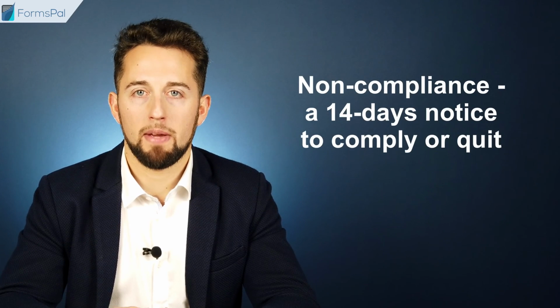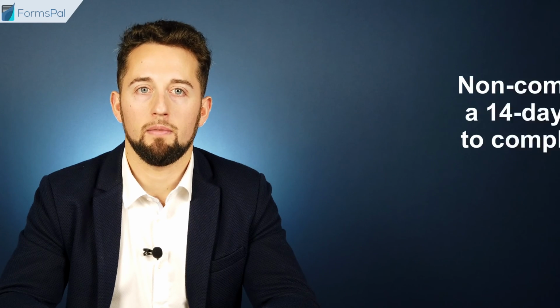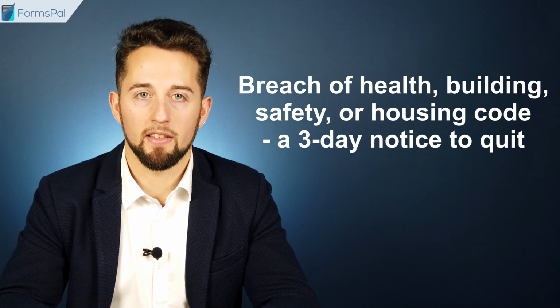Non-compliance notice. Tennessee law lets landlords send the notice to tenants who breach the lease terms in case the damage can be corrected. In such a case, the notice to pay should give the tenant 14 days to cover damages or repairs. In case the tenant breaches health, building, safety, or housing code, a 3-day notice to quit should be sent to them. The same applies to cases of illegal activity committed by the tenant.